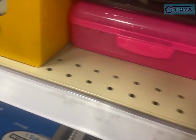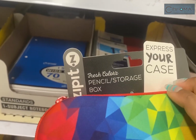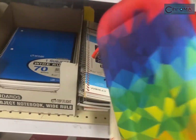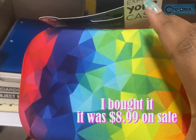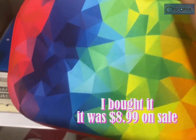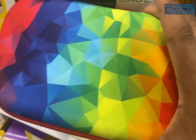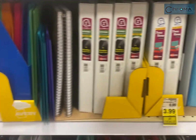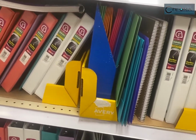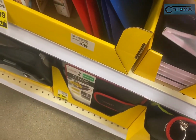Oh, this is cute. Express your case. This is so cute. I bet this is like $10. I want to find out. Oh, this is adorable. I want this. Oh my god, I'm gonna get this. I'm such a big kid. Binders are so expensive. I don't get it. Why? Sorry, I got shaky camera.